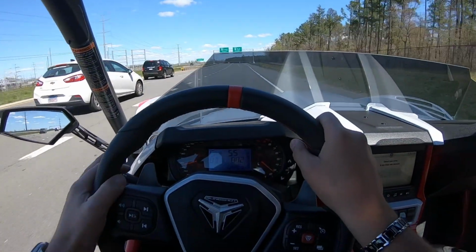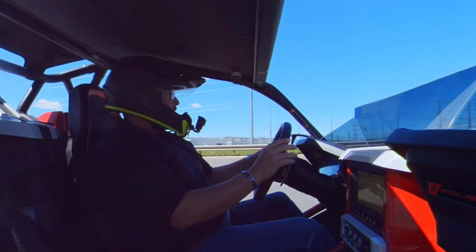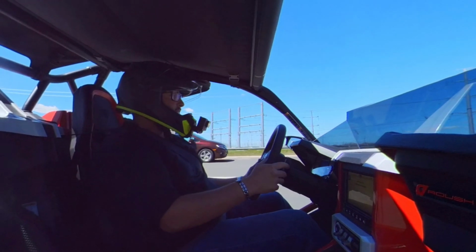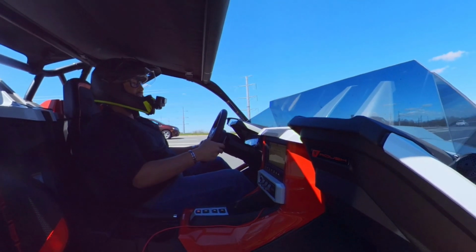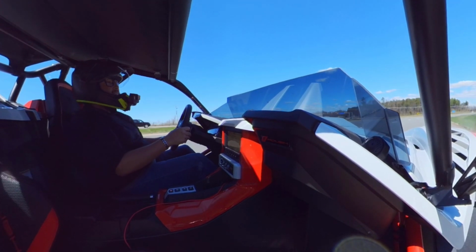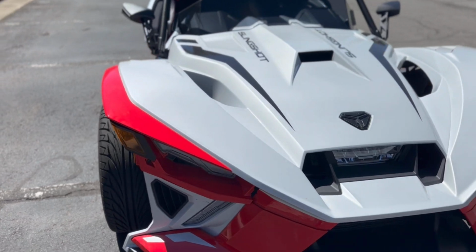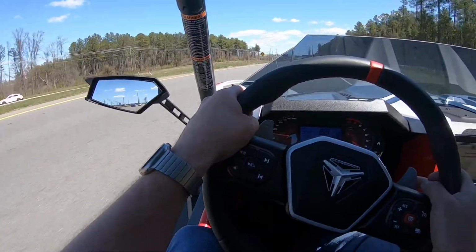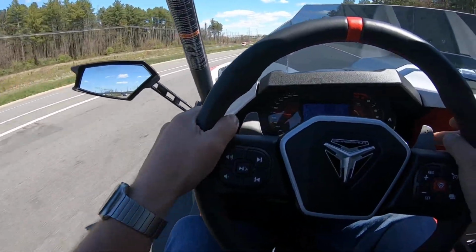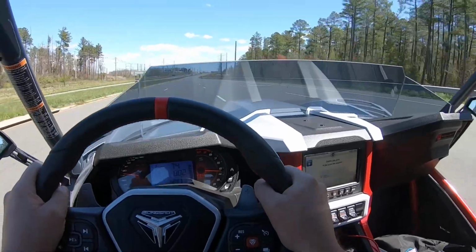The 3rd thing I think you should know or think about when buying one of these Slingshots is the aesthetics. It's not hard. Look at the thing. It looks like a Hot Wheels car that you always wanted when you were a kid, and 100% it is that. It's that dream car that the 8-year-old version of yourself wished they had.